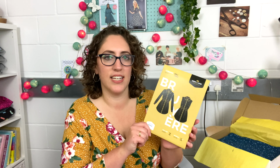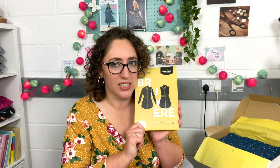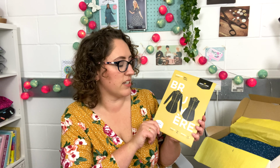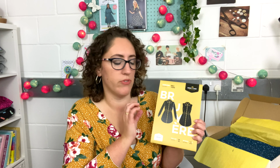Okay, then the pattern that goes into the luxury box this month. So every month there is a pattern from an independent dressmaking pattern company. And this month it is the Bruyère. I don't speak French, I don't know how to say it, I'm really sorry. But it's the shirt from Dear and Day Patterns, and I love it. It's like a classic shirt but with a feminine twist where it's cinched in at the waist. And you can either have sleeves or have it sleeveless, and it's beautiful. And I love the curved hem as well, absolutely gorgeous.